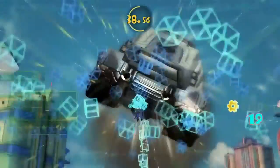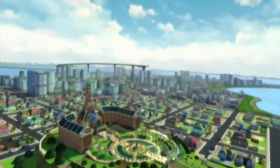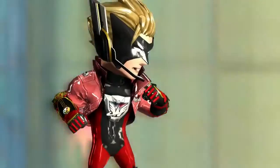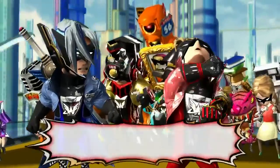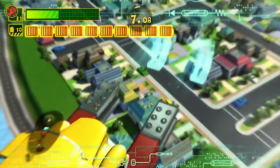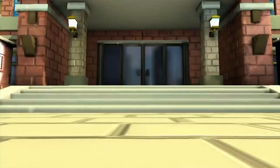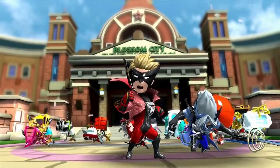form the Wonder Lineup. We gotta stop that bus, dude. Roger. There's no time for breaks. Then we're just gonna have to build up the tracks and go airborne. Dude, what? Unite, build! Unite, build allows Wonderful Ones to instantly analyze a structure for gaps or deficiencies and synthesize the missing components. Team, unite up! Roger.